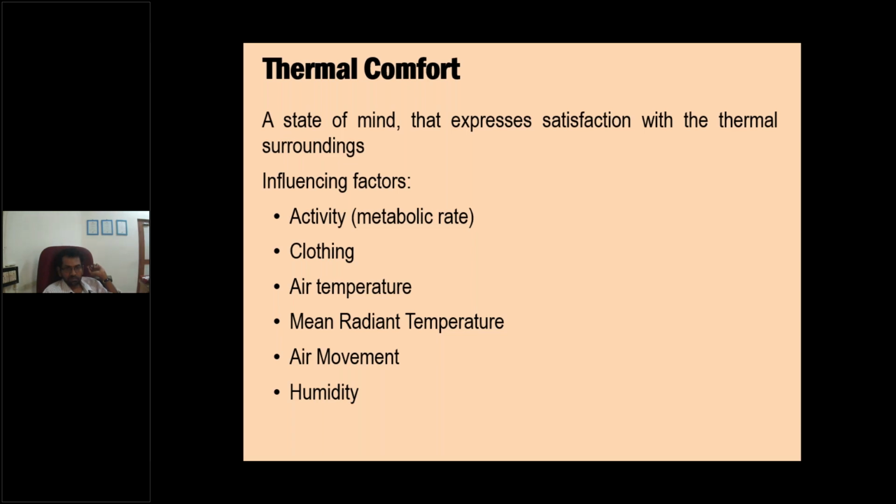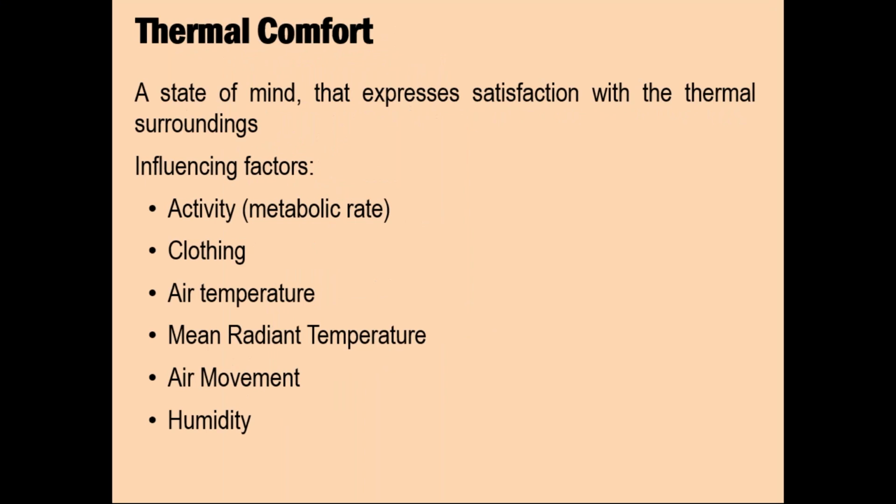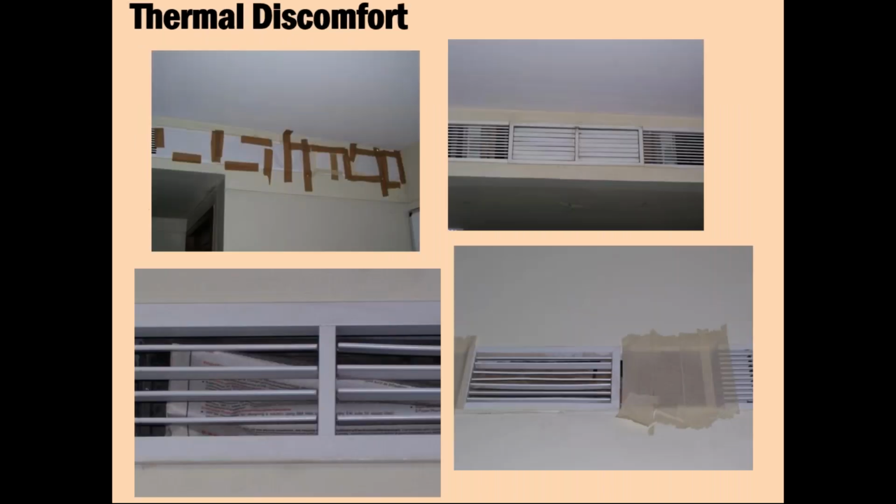So, as we were discussing, can we have any index created out of activity, absolute humidity and temperature or RH, or something? Probably all these 6 parameters need to be combined together to arrive at thermal comfort.